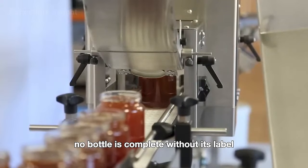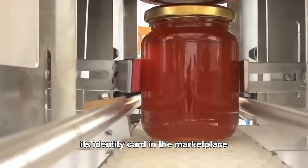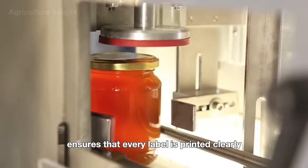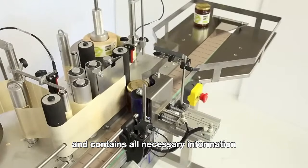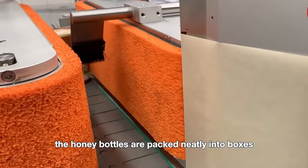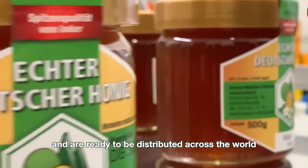No bottle is complete without its label, its identity card, in the marketplace. The automatic labeling system ensures that every label is printed clearly and contains all necessary information. Once labeled, the honey bottles are packed neatly into boxes, stacked into large shipments, and are ready to be distributed across the world.